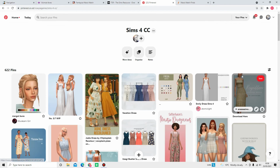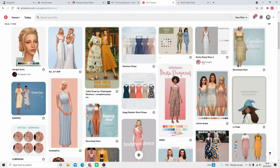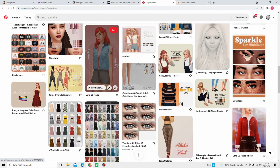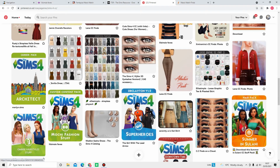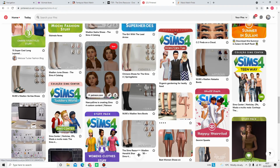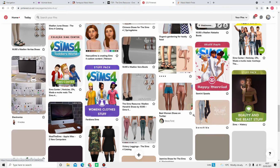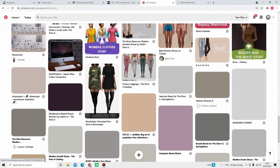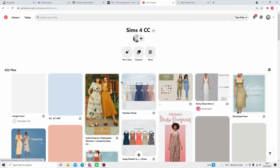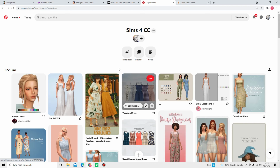I love Pinterest. The only downside, I think, is that sometimes some of the stuff isn't available. It's not as easy to download as other websites. But I think it's definitely cool if you want to look for hidden gems that maybe you couldn't find before. I've definitely downloaded the shoes. I always come back to my board and download the shoes. I absolutely love Pinterest, specifically for custom content, because I just get the most random stuff, but the best stuff.